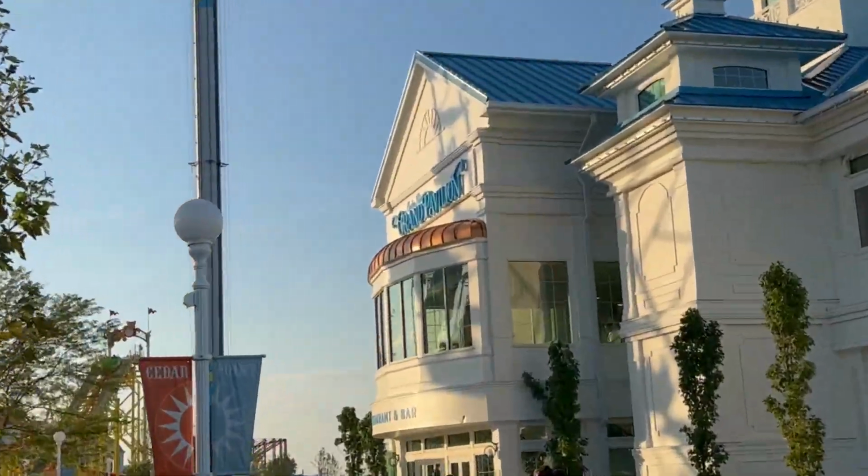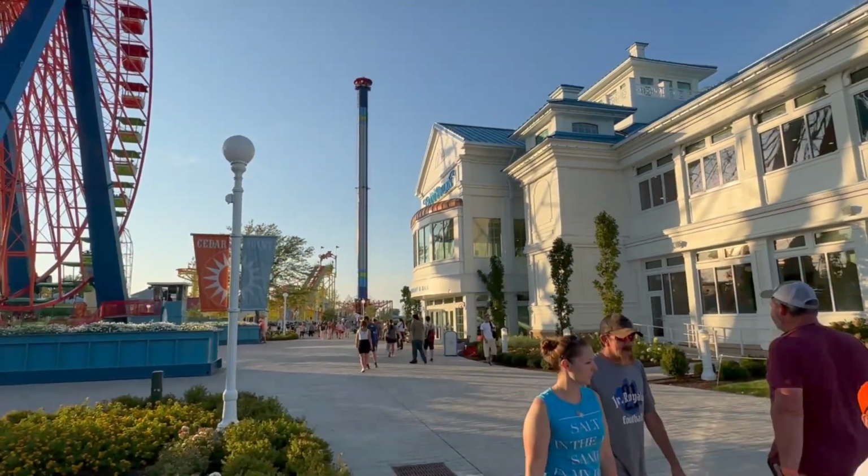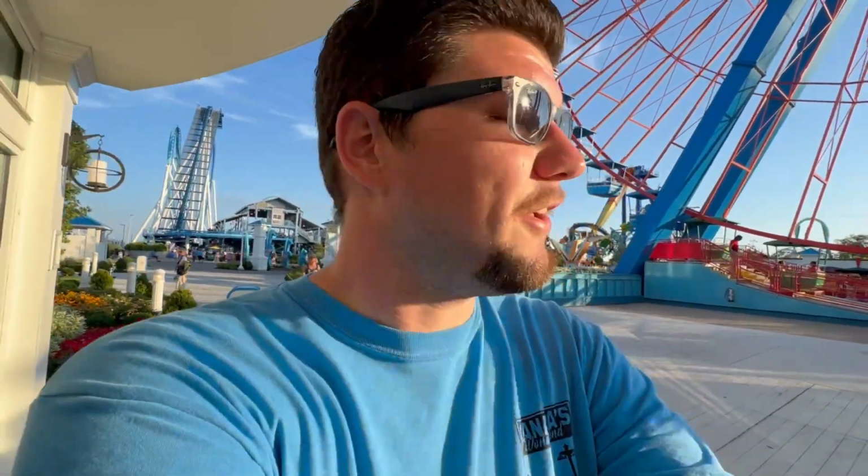Apparently it is called the Grand Pavilion. My apologies. We didn't know she was so fancy. Also, I totally lied about the time. It's like after 7 p.m. Thank you. Definitely thought it was much earlier than what it actually is. Oops. Just having so much fun losing track of time.